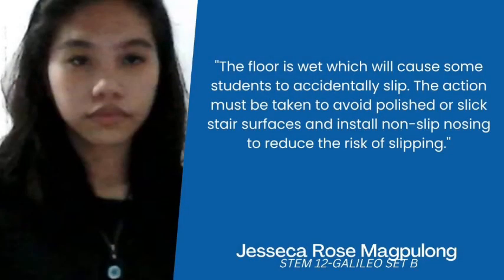For the hallway's risk factors, wet floors cause slip accidents. Anchor Magpulong, please give us the details. The floor is wet, which will cause some students to accidentally slip. The action that must be taken is to avoid polished or slick stair surfaces and install non-slip nosing to reduce the risk of slipping. This is Jessica Magpulong reporting.